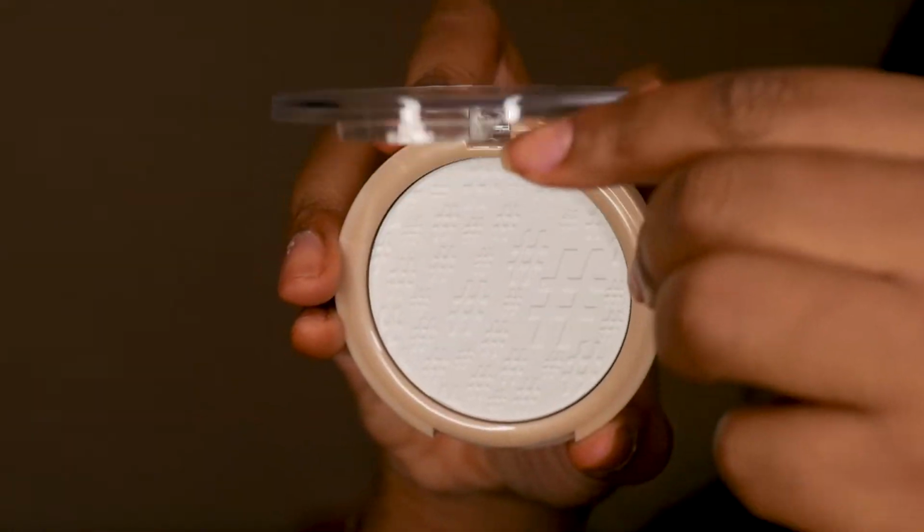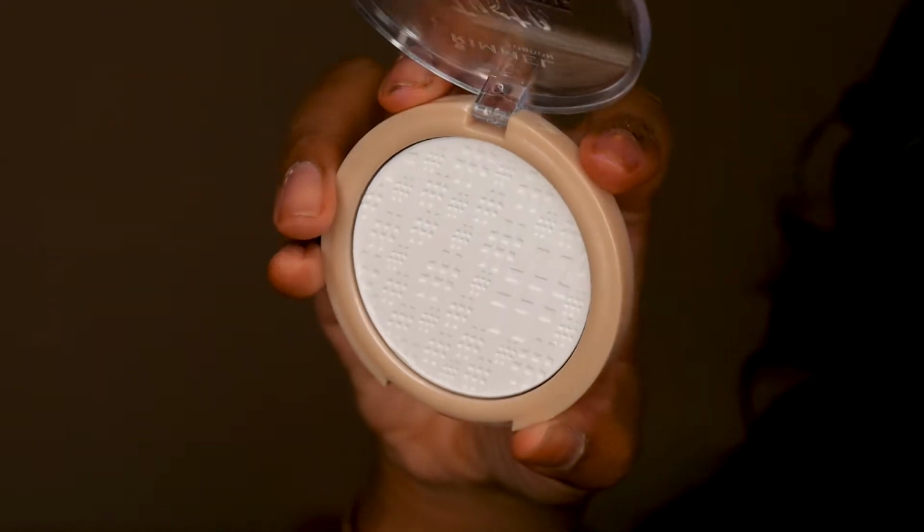The first product that I chose in this box is this Rimmel Instant Fix and Matte Translucent Setting Powder. It was so important for me that this box can suit everybody. It's a universal box, so whether you've got dry skin or oily skin or dark skin or light skin, you can use every single item in this box, including the powder.